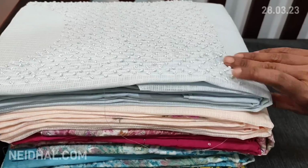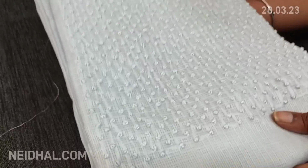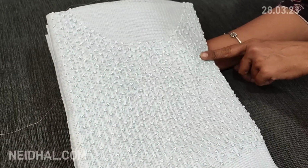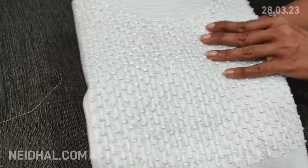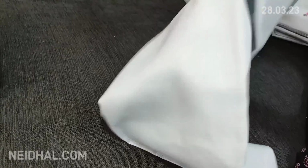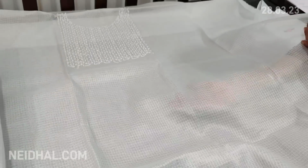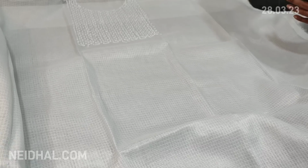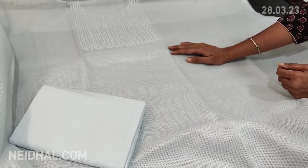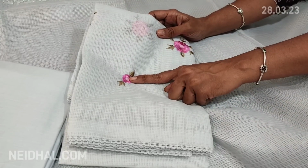Next, we are going to see dress material in kota fabric. Very lightweight. This is in light bluish gray color and yoke is highlighted with French knot detailing. It's a monotone set. Beautiful fabric, very lightweight in kota material. The fabric is thin. Lining is needed. Matching lining is provided for this. This has no bottom. You can pair it with half white or white bottom. Even the pink color goes well with this set.